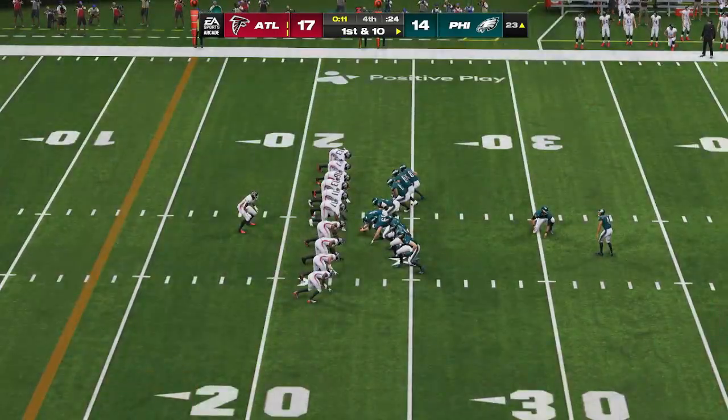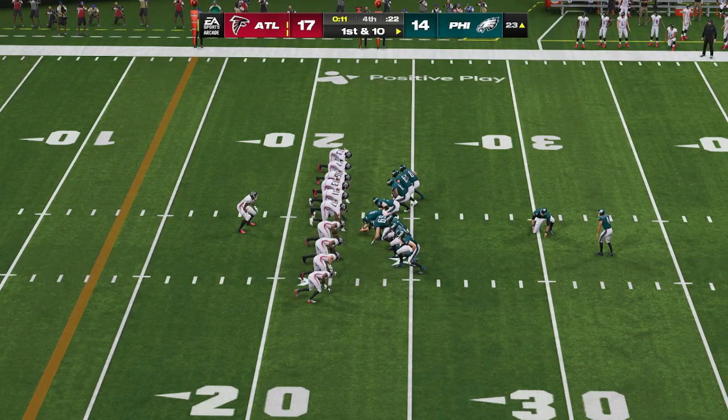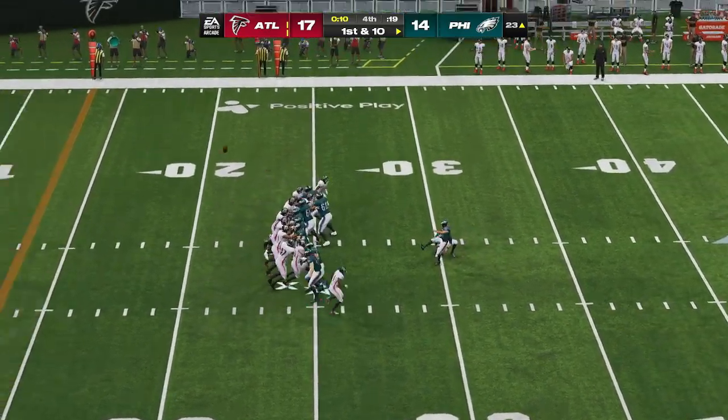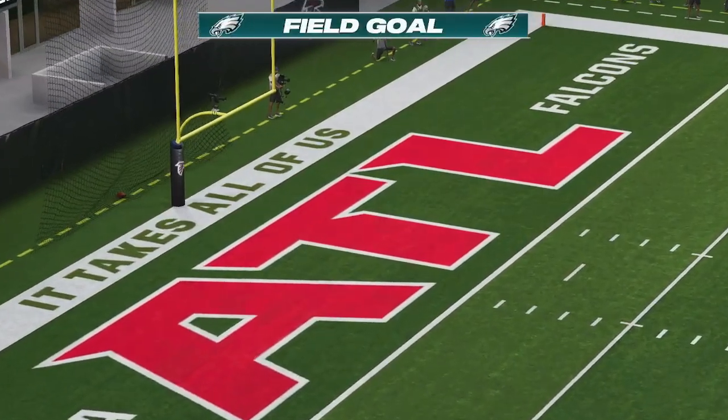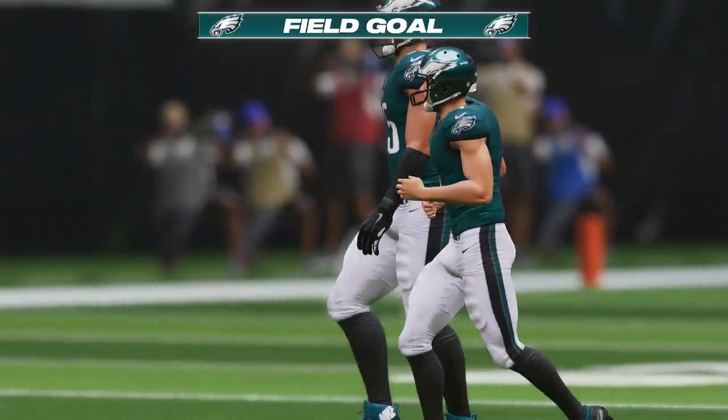So the field goal unit is on the field as this is a big spot right here. This to potentially send us to overtime. And this one is right through. And they will tie this game here in the final seconds.